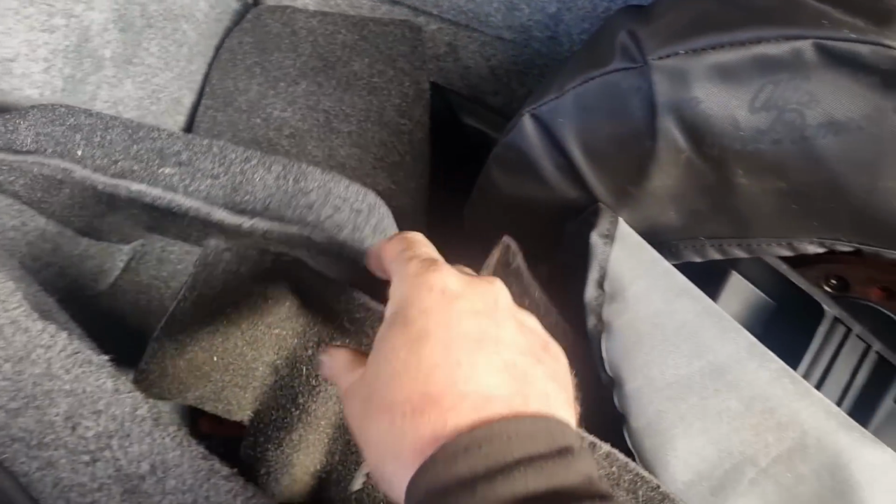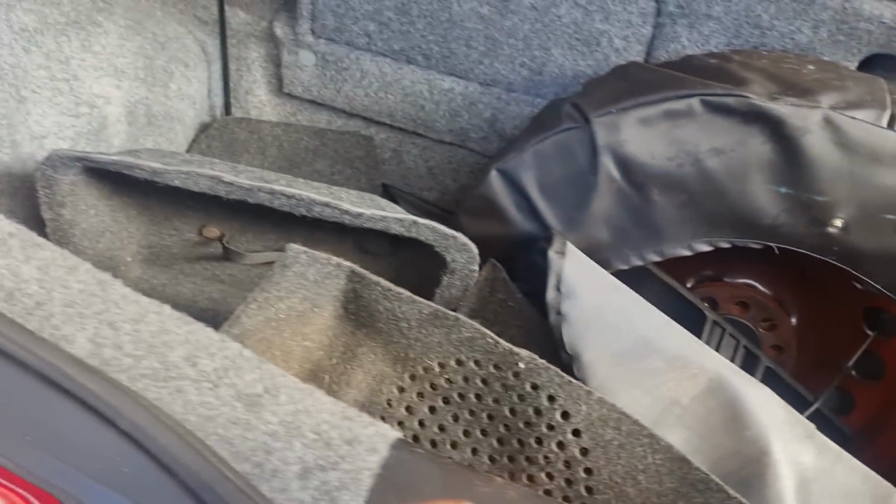This is the covers for inside. It's got a spare wheel, it's got a jack. Nothing left in there, no CD changer.